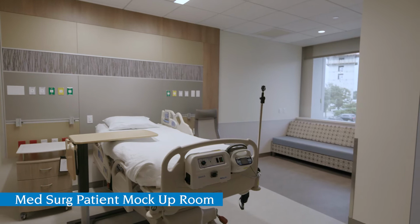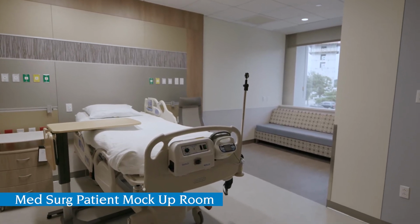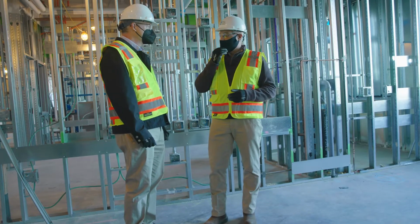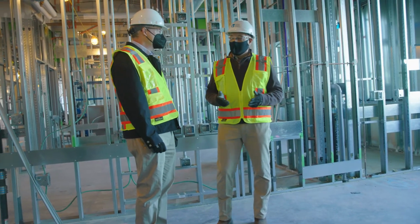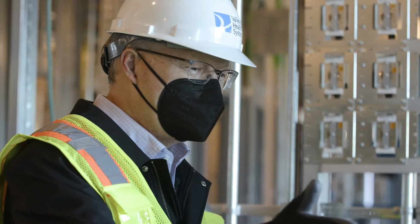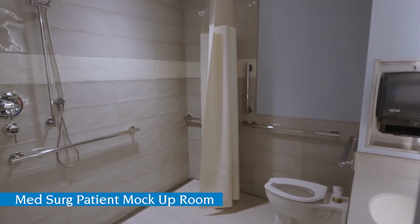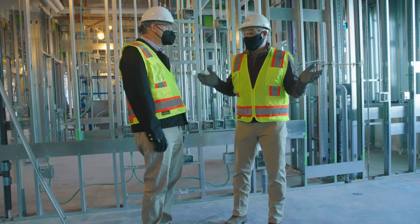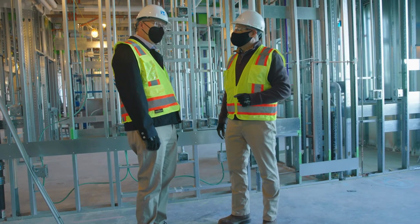We believe that the patients that have their families here will have better outcomes, because the family will be part of their care. Very supportive. And then each room will have its own private bathroom with a roll-in shower. That's right. So you can see it's almost like a hotel suite. Very nice.